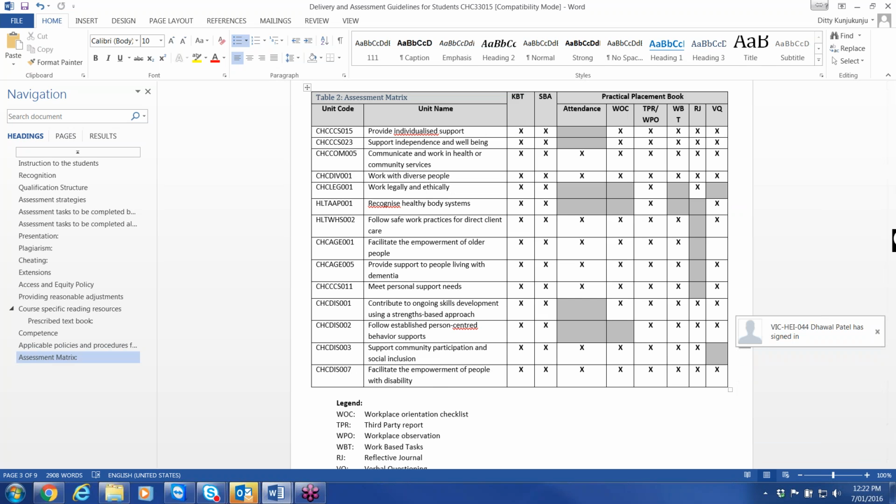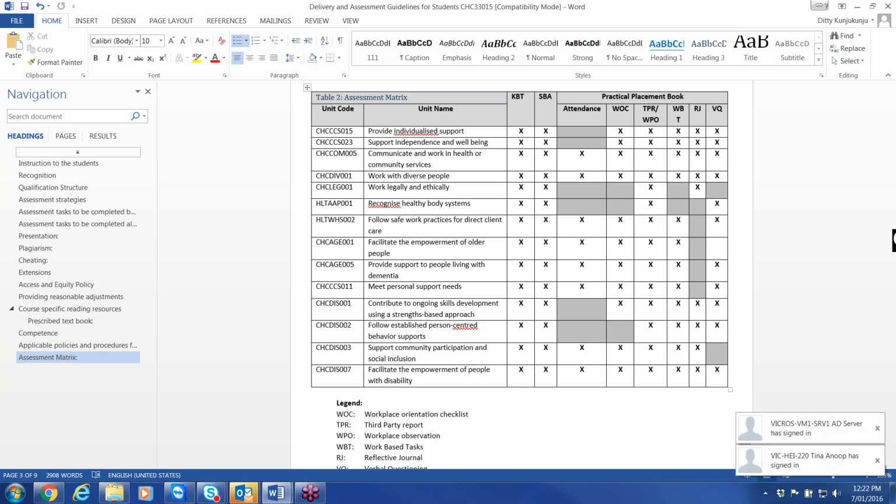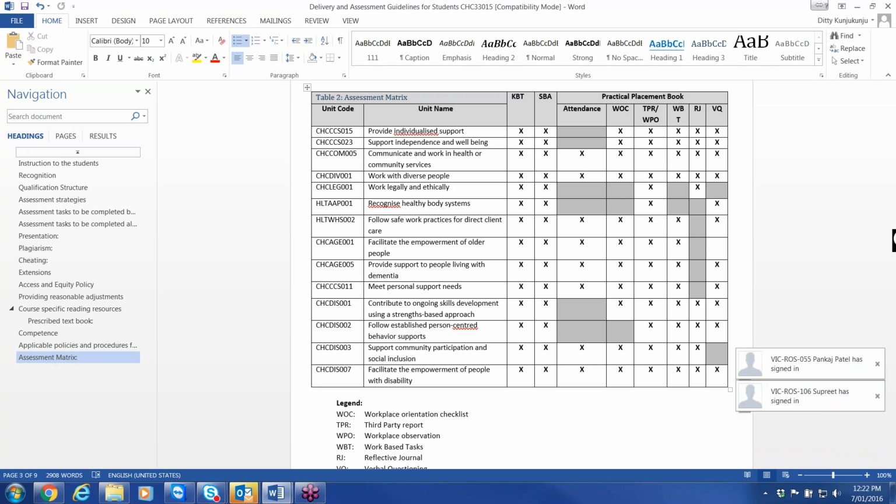The third-party report is an observation done by the workplace supervisor, and then the WBT is the workplace task. So there will be different tasks for the students to write in. There will be questions asked or scenarios asked, and they'll have to write the answers for that.